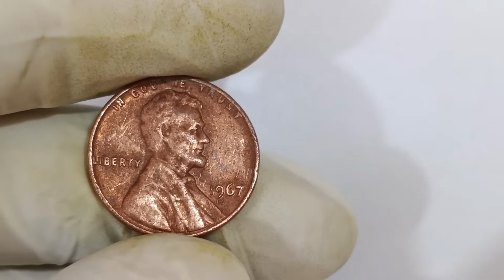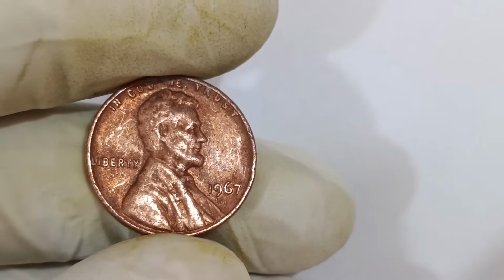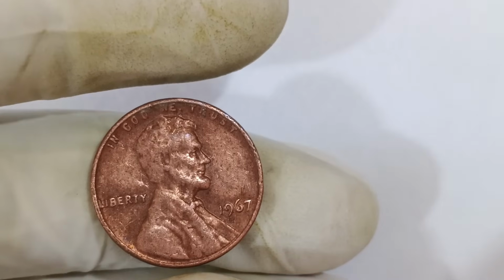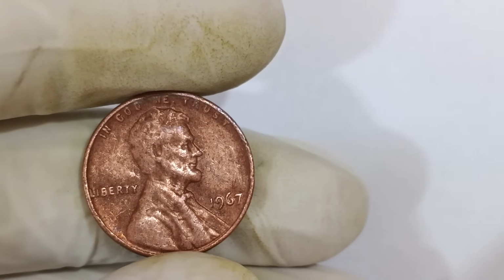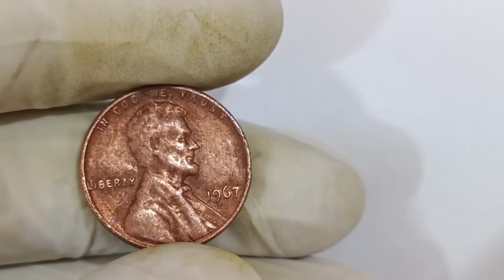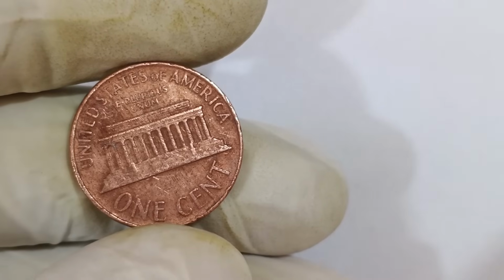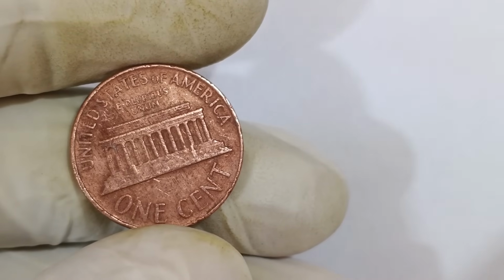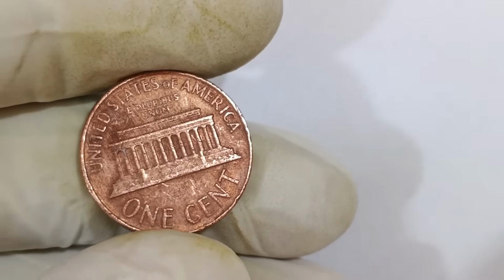Now, condition plays a huge role in value. Uncirculated 1967 pennies, especially those graded MS66 or higher, can sell for a decent premium. A coin in MS67 red, that's mint state, with full red luster, has sold for over $700 at auction. The redder the coin, the more valuable it is. That's because copper oxidizes and turns brown over time, and red coins are much rarer in high grades.